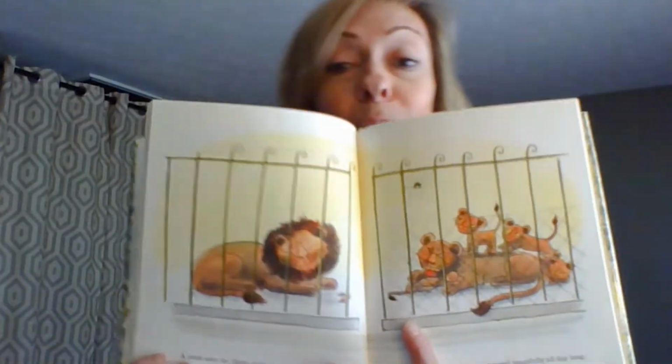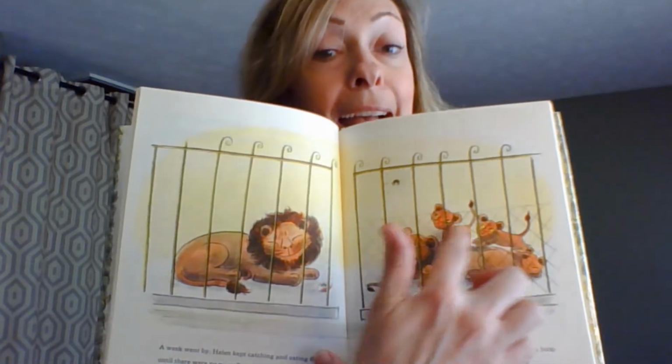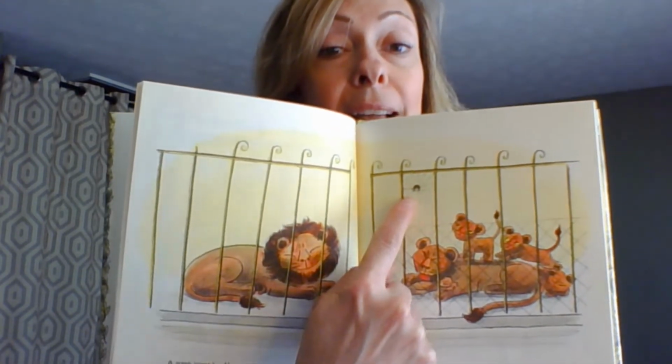So now he looks happy. They look happy. And there's the spider. And she's happy.